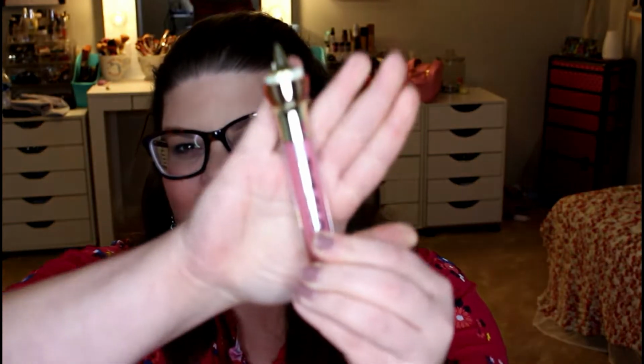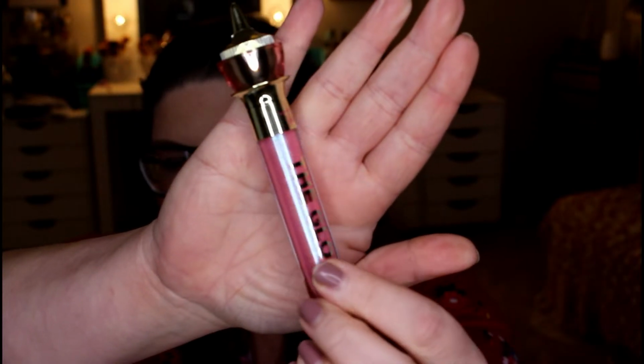Alright, the next item is item number 3, and we have a gloss, and this is in Succulent. This is an exclusive item for this box. It's easy to tell because it's in this red, beautiful packaging, by the way. Oh, y'all. This gloss is so pretty. It looks like it's pink with maybe a purple hue, maybe a purple shift, but we're going to go ahead and try it on here. Let me try this bad boy on.